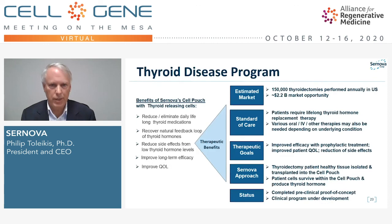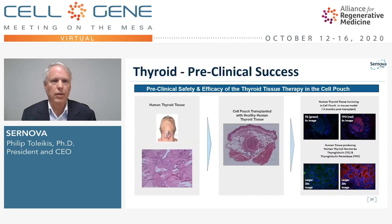With respect to our thyroid disease program, we're working with patients that have benign thyroid disease, and we've been able to do preclinical studies where, again, we've gotten access to human patient tissue. We've removed the tissue, placed it into the device, and again, we've shown survival of the cells within the device and also function of the hormones in the bloodstream. And in this particular application, there are over 150,000 thyroidectomies performed in the US alone. So it is a multi-billion-dollar market. This just shows some of the slides of the tissue within the cell pouch.